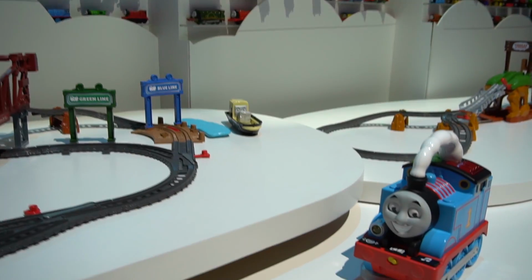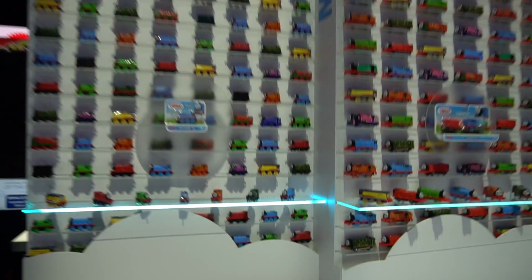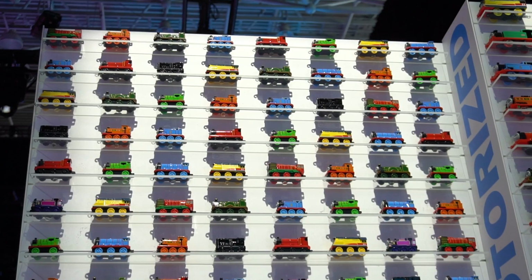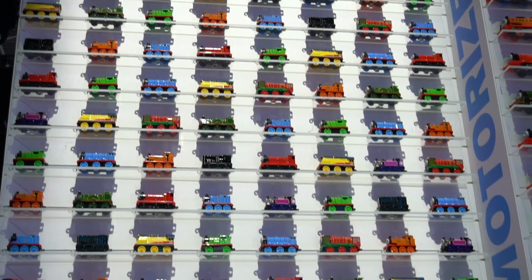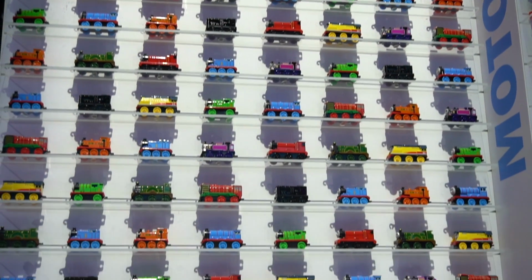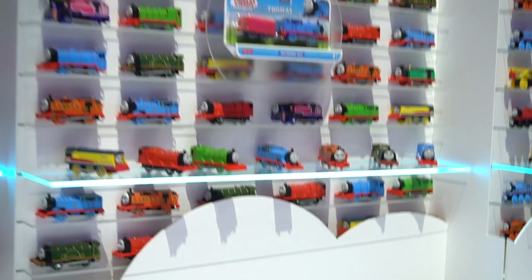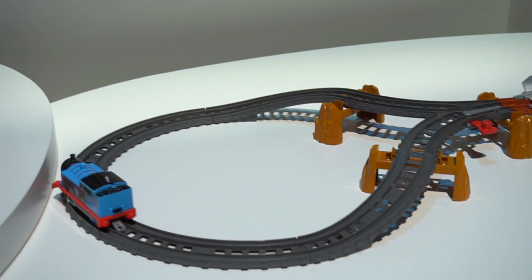Okay, so now, what's up above our heads? Whoa. Look at all those push-alongs. Push-along Thomas. There's a wall of push-along. There's a wall of motorized Trackmasters. Cool. And a wall of wooden railway. Trackmaster. Thomas Wood.